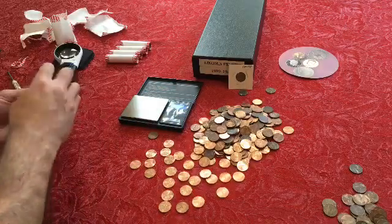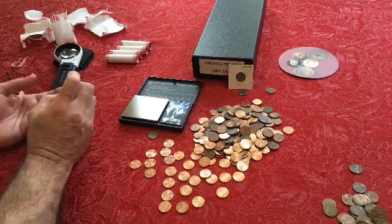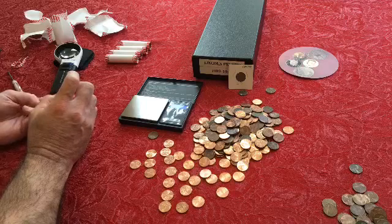Whoops, got the drops again. Canadian cent key dates are 48, 54, 1922 to 26, Kansai Samurai.